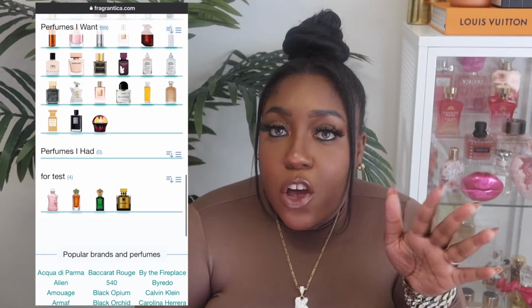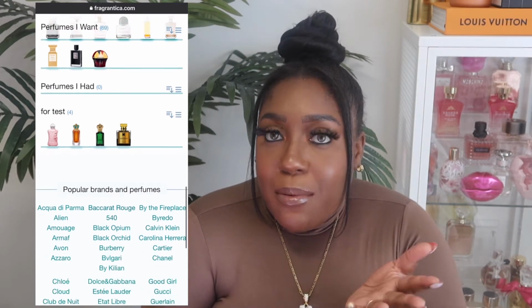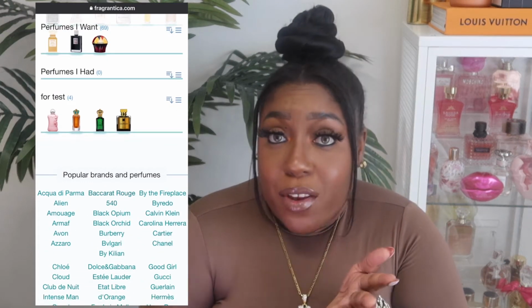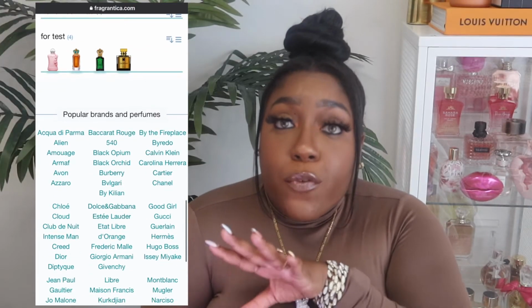There's a shelf for perfumes that you had, and I don't have any on here because I probably forgot about perfumes I used to have but don't have anymore. And then there's one for a test. This is where you'll put the perfumes that you probably haven't smelled before, but you are interested, they're enticing for you. So yeah, I know y'all saw it. Again, it is fragrantica.com. But let's get started.